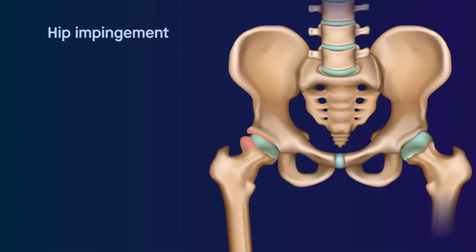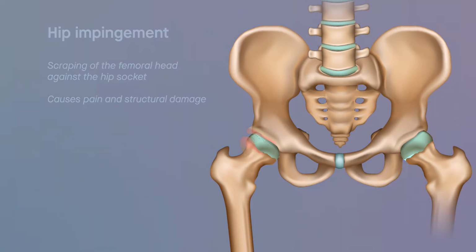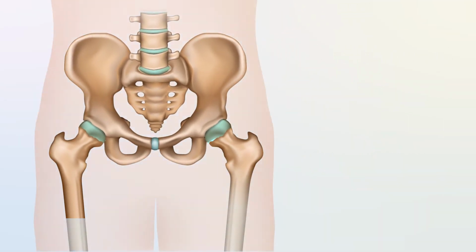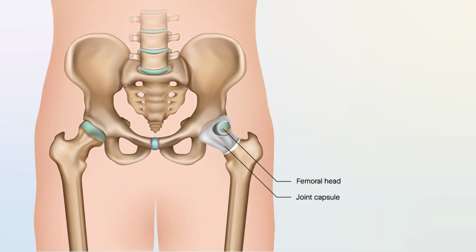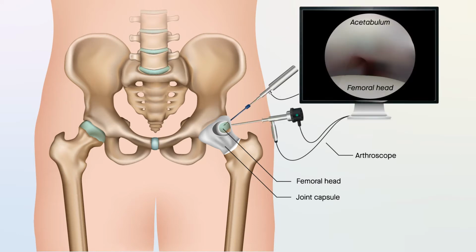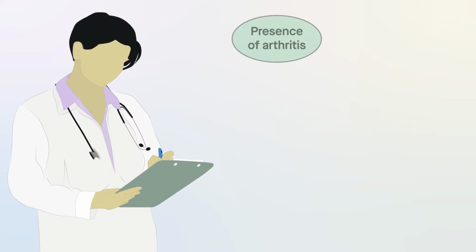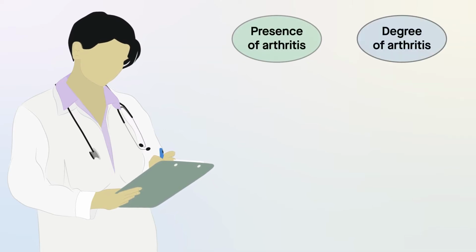Hip impingement involves scraping of the femoral head against the hip socket, which causes pain and structural damage. Arthroscopic hip preservation surgery can provide relief by repairing cartilage tears and reshaping the bones, and it's less drastic than total hip replacement. The outcomes of hip preservation tend to be best for those without arthritis, so the presence and degree of arthritis are generally scored before the surgery.